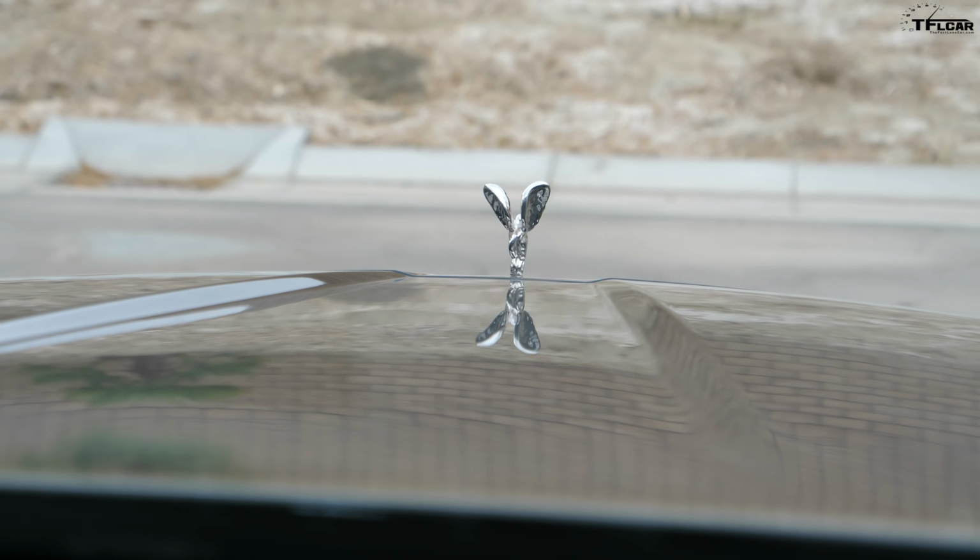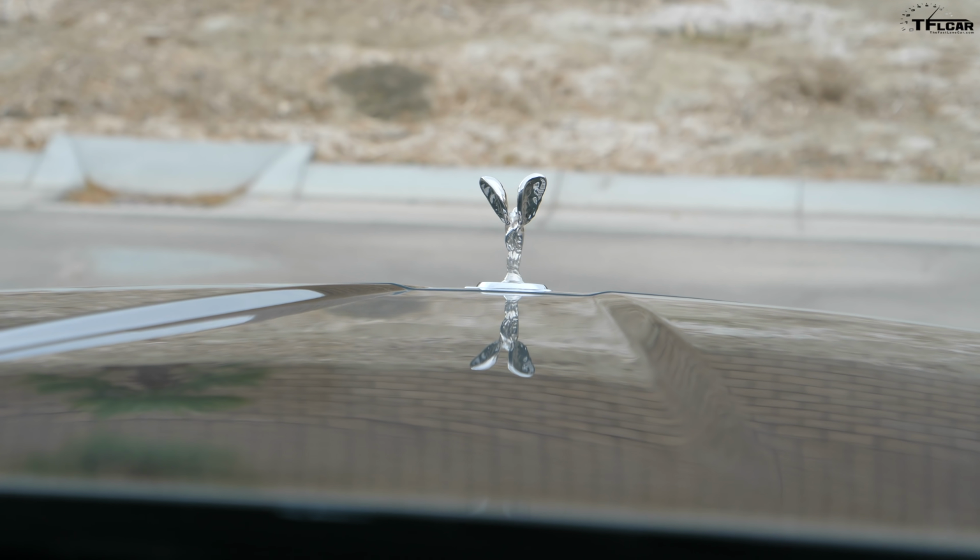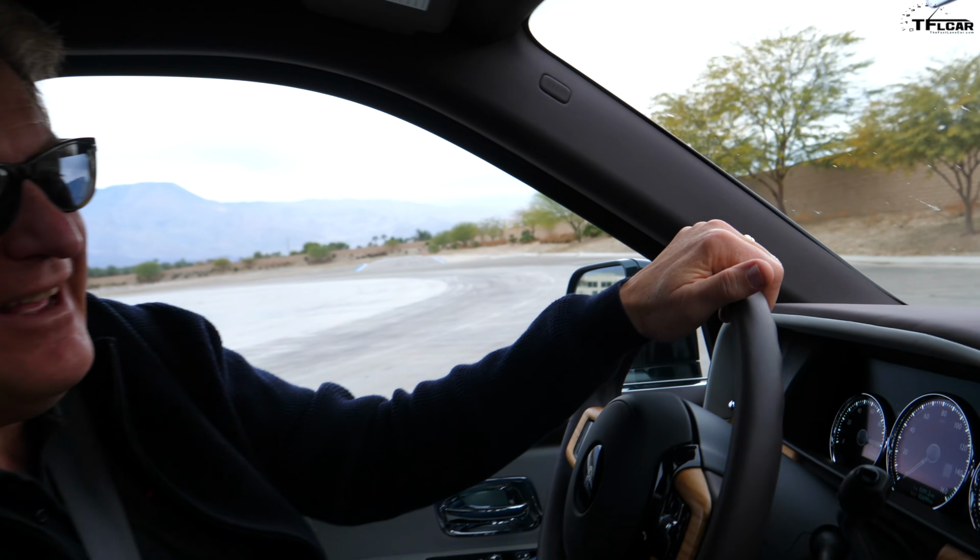Nick, I think we should raise the Spirit of Ecstasy from her little cubby hole before we go. Her hiding hole. There she is. Oh, look at that. I like it when she pokes out. Now people will know that we're in a proper roller and not just a cheap knockoff.